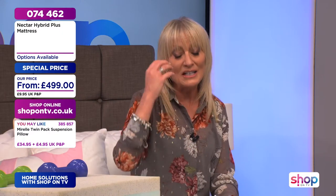If you're going to work, you need your batteries charged so you can concentrate. Or if a little one's going off to school, perhaps they're not so good at school, and perhaps the teacher's saying they're always tired, perhaps it's down to the mattress that they're sleeping on. It makes such a difference.